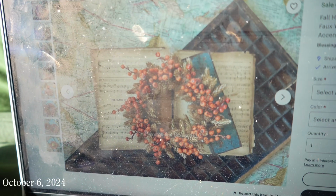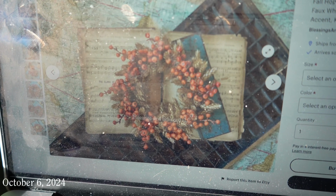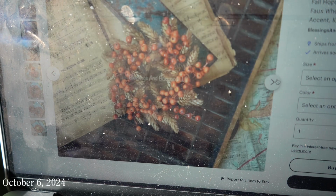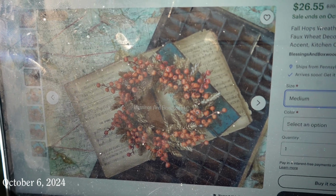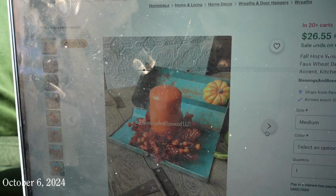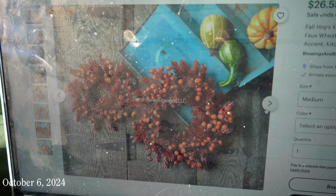Oh, wait a second, is this real? Y'all, this one is only $18. Hold on, look at this one. This one is 18. Is it a bigger one? It's not bad. Okay, they have a small and the medium is like 26, 55. Yeah, this one is okay. It's probably small though. I don't know.